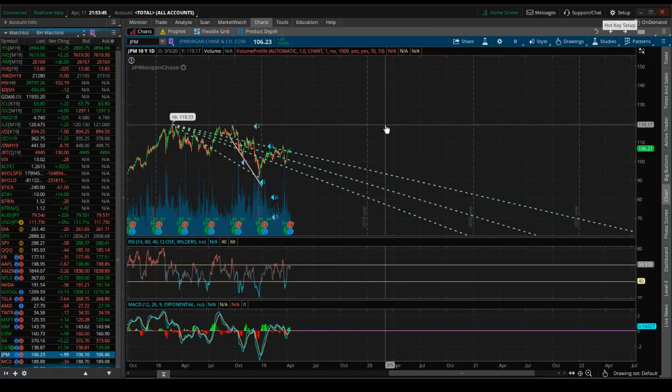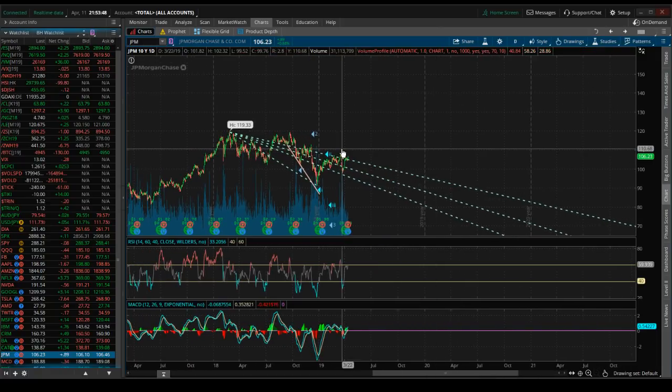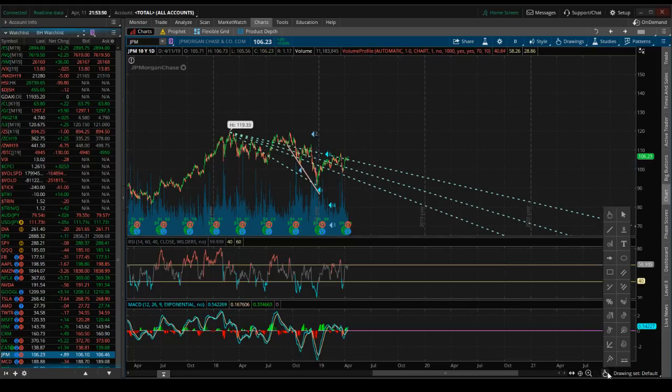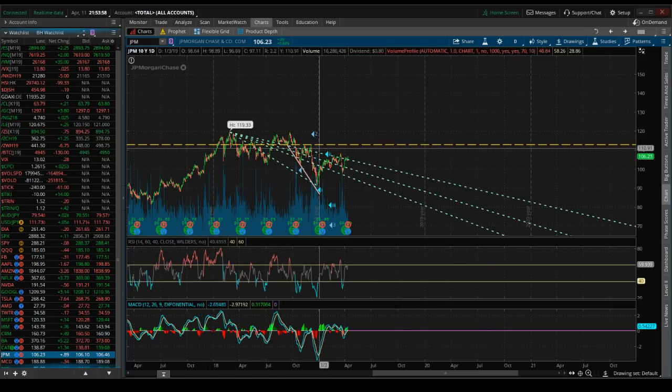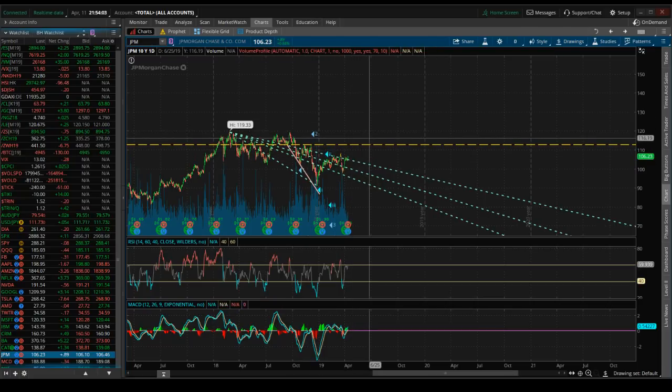So let's go where we're at right now. So 106. Let's see where 110 is at. So 110 is here, so that's like about 112, 113. But you can see that level right there is some key resistance. It's been tested before. So if we gap up those 4 points, it might blow through that and then eventually start a new uptrend.